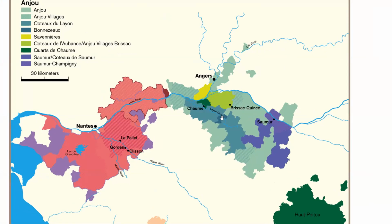You'll also have the Layon River, where you'll find Coteaux du Layon, and surrounding that a lot of sweet wine areas. Most important, perhaps, the Côte de Chaume. Also, you'll find Bonnezeaux, a little sub-region within that. And then there are 7 different villages that can append within Coteaux du Layon, including the Chaume Premier Cru. Of course, right off the other side, you'll find Savennières in the northern portion of the Loire River right here, and then Côtes de la Bonse, Anjou Villages Brissac.